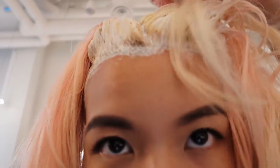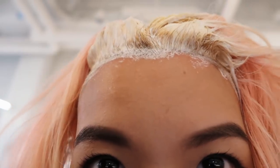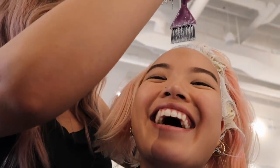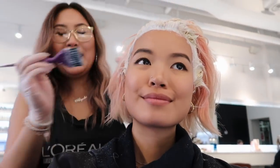We're doing the roots now. Whoa, look at that high definition. The baby hairs. You gotta get the baby hairs. My friend actually cut her baby hairs here, and she constantly has to cut them. Yeah, because then once they grow, it's gross. That's no good. What if you just keep plucking them?